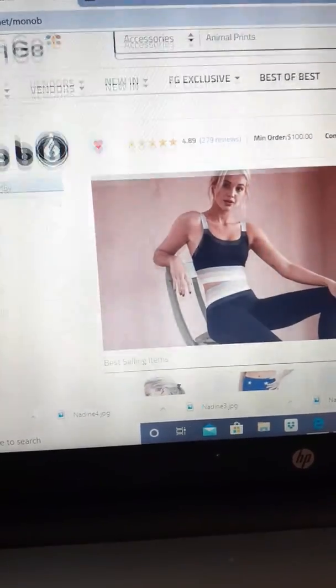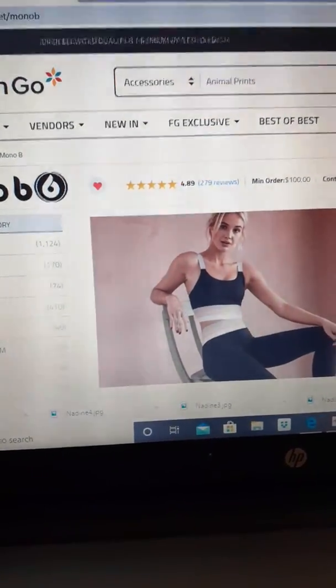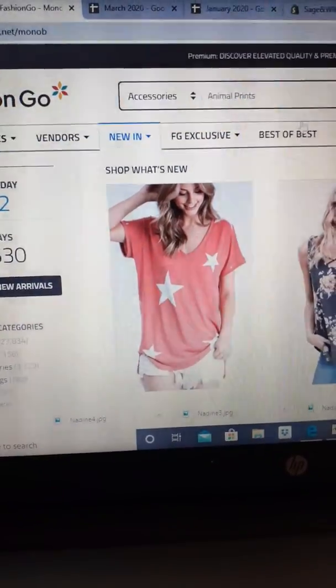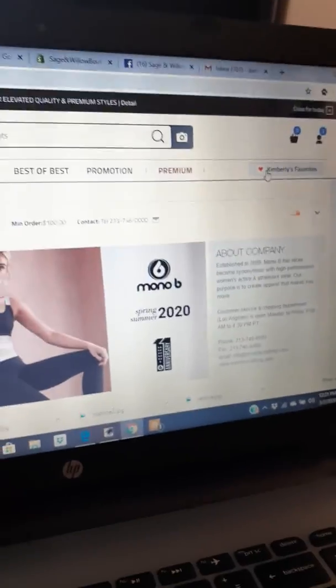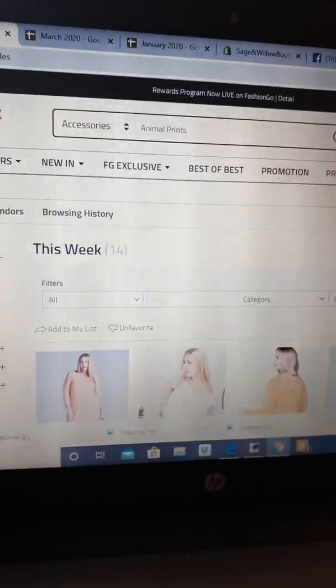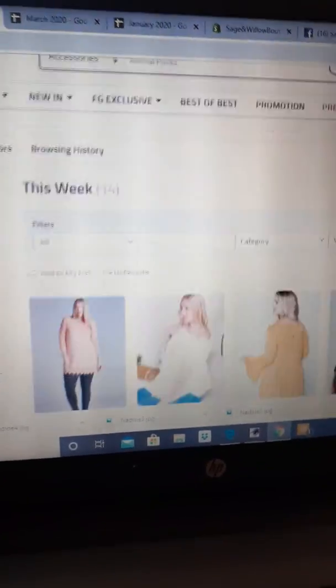Okay, so that's that, and you can look at vendors all over the place, and you can put them into your favorites if you want to. And the same thing like you see in Kimberly's favorites, you can also put them in favorite styles. So then you can be like, oh, I'm favoriting a whole bunch of it.